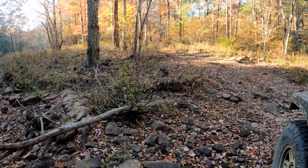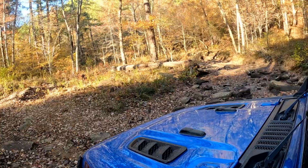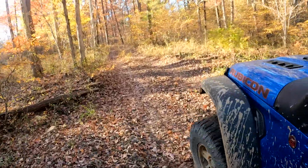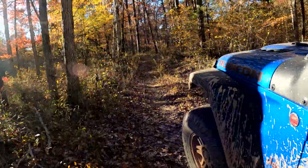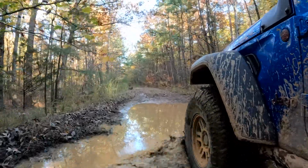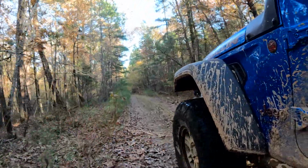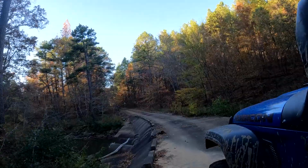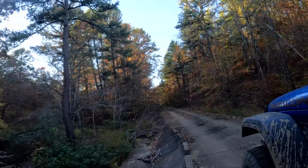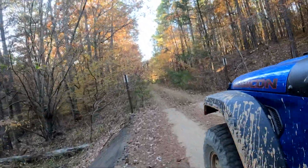Be a beautiful water crossing in high water. Weevil over there. Is quite the high water bridge. I'm disappointed that's not a water crossing.